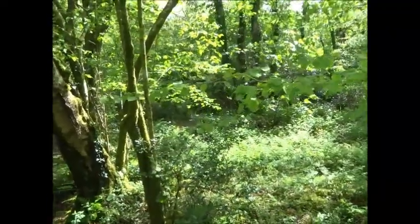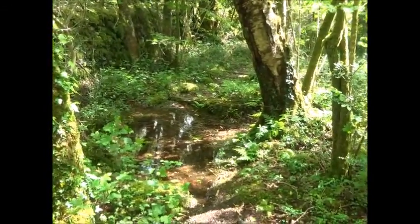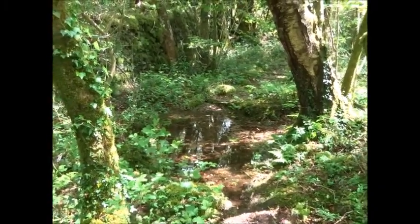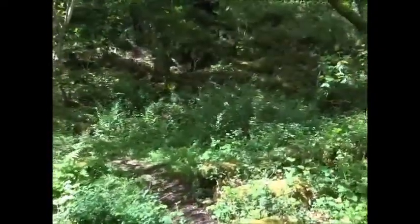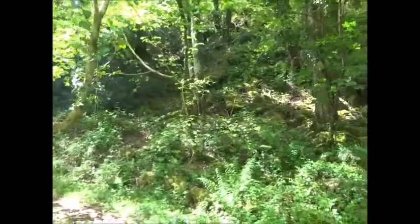Back on the original footpath I traversed about a month ago, and you can see one result of that heavy rain we had: parts of the footpath are flooded. So after heavy rain, waterproof boots would come in useful.